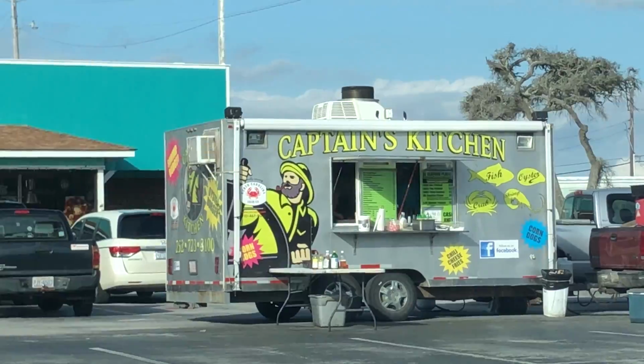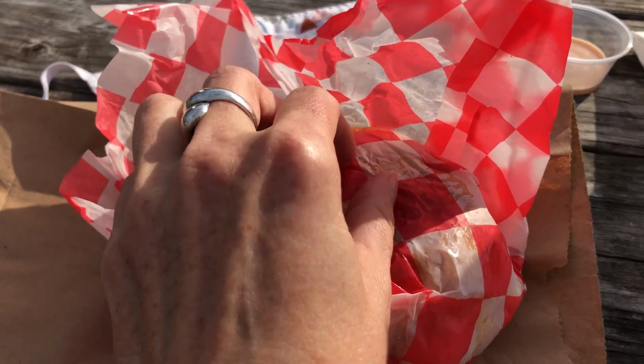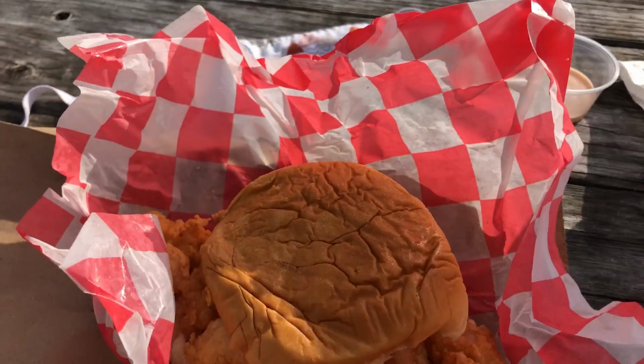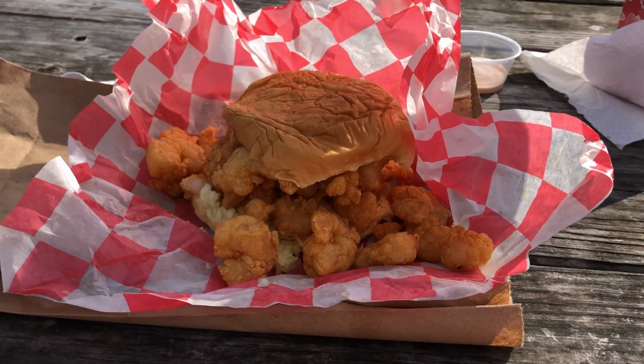I am starting to get a little hungry after walking around here and biking over. So let's go get some lunch. Usually my favorite place to get lunch in Emerald Isle is the Captain's Kitchen food truck. They have the best shrimp burger that they just load up with the most sweet, delicious fried shrimp that you have ever tasted. And the people who work there are incredibly nice. But unfortunately, because it is a food truck, they're not always in Emerald Isle. They're only here a couple of days a week. And today is not one of those days.